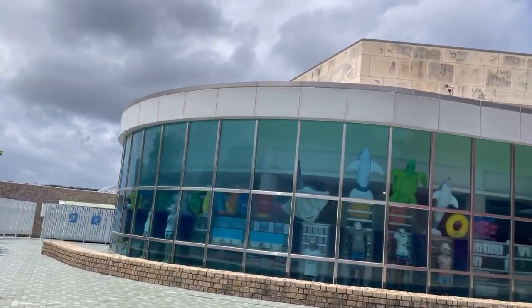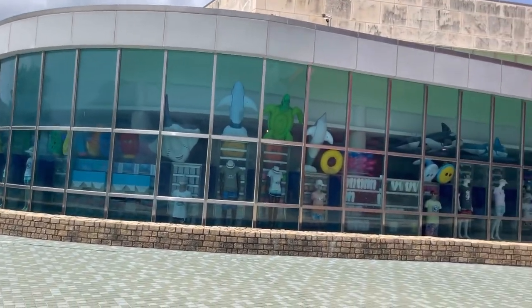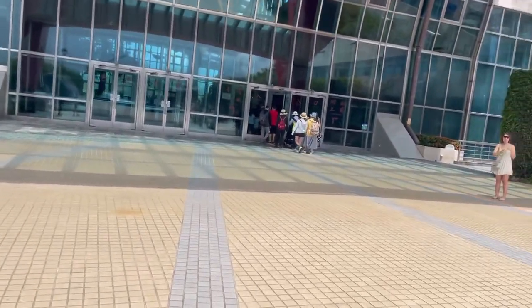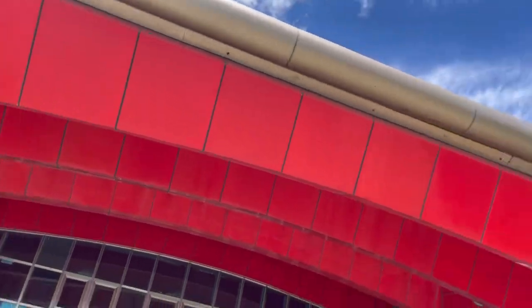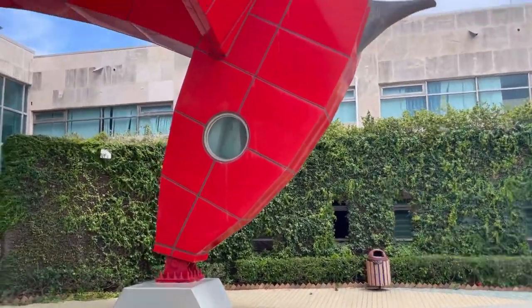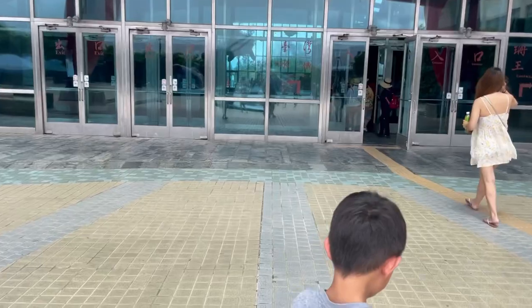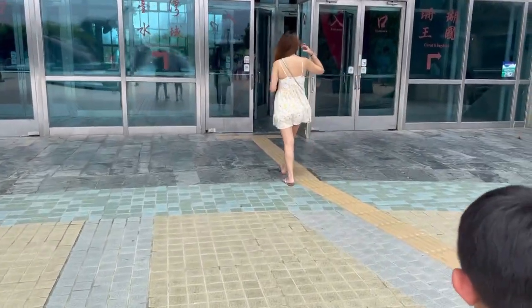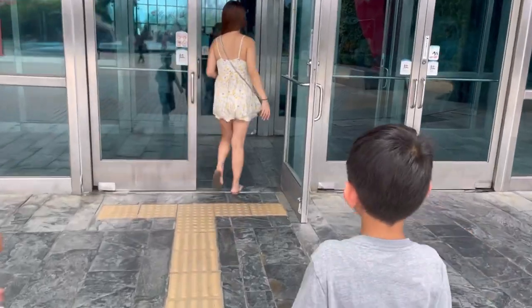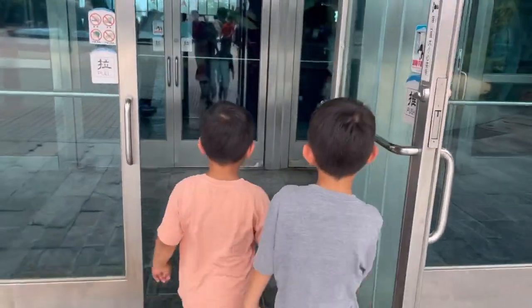Whoa, look, they got things for swimming in the gift shop. And this is the front entrance. Look at that grand red entrance. And this is the aquarium. All right, let's check it out.